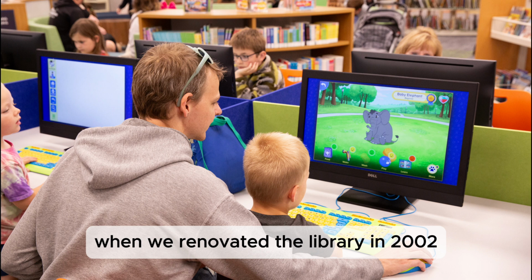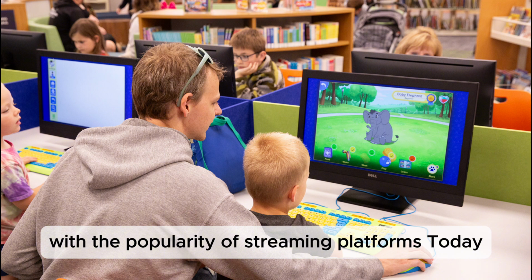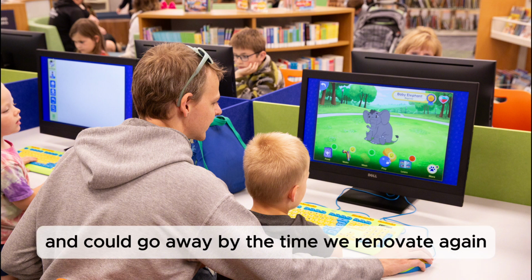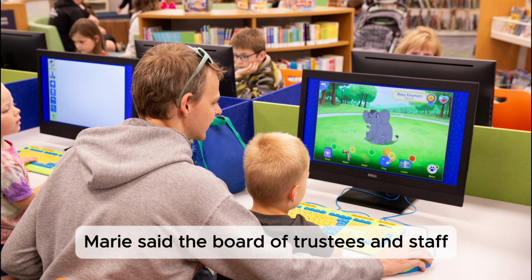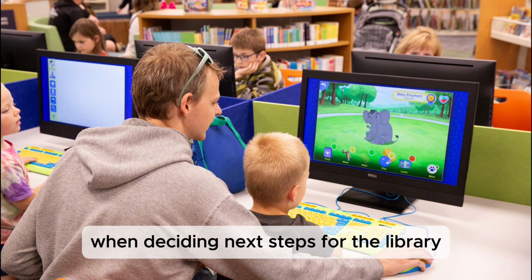"When we renovated the library in 2002, DVDs as a format were just getting started. With the popularity of streaming platforms today, DVDs are still borrowed but aren't checked out at the same rate and could go away by the time we renovate again. So flexibility is essential." Marie said the Board of Trustees and staff stay on top of business trends when deciding next steps for the library.